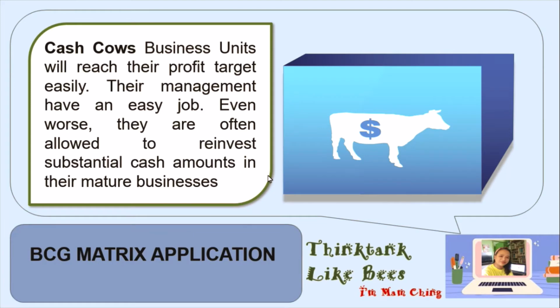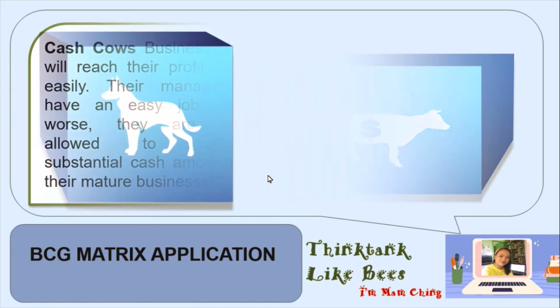Cash cow business units will reach their profit target easily. Their management has an easy job. Even worse, they are often allowed to reinvest substantial cash amounts in their mature businesses. The BCG matrix method can help to understand a frequently made strategy mistake, having a one-size-fits-all strategy approach, such as a generic growth rate or a generic return on capital for an entire corporation.